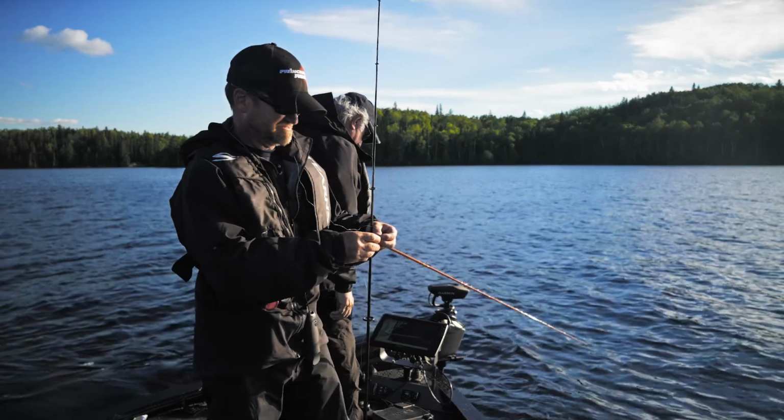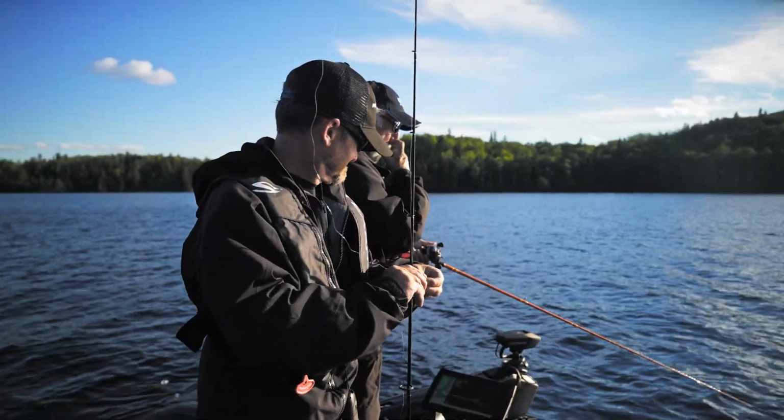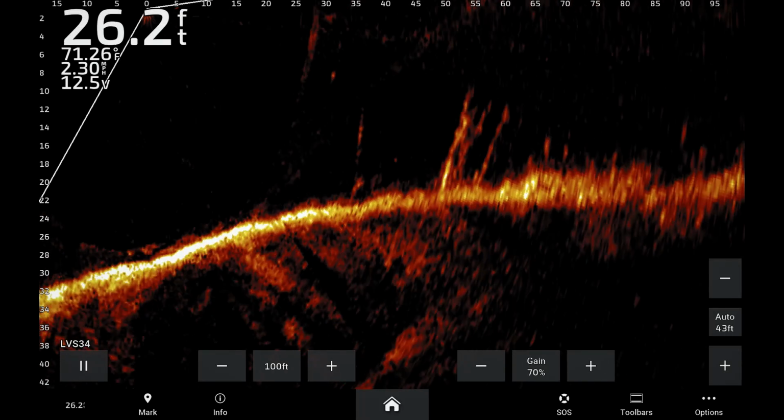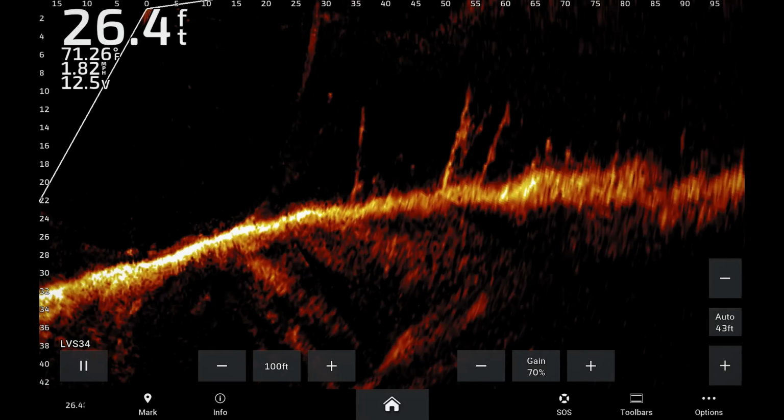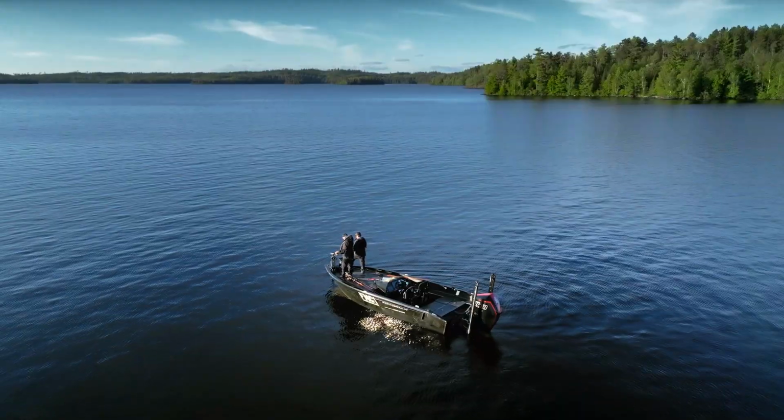See you, buddy? Little Ned rig. Lock her up again? Yep. We're right in front of a tree, which is perfect. There's fish all around it. There's probably hundreds of smallmouth around us right now.